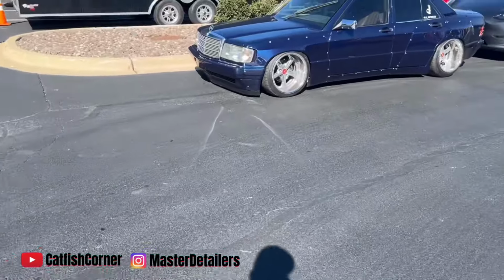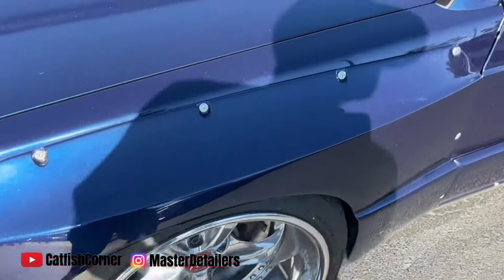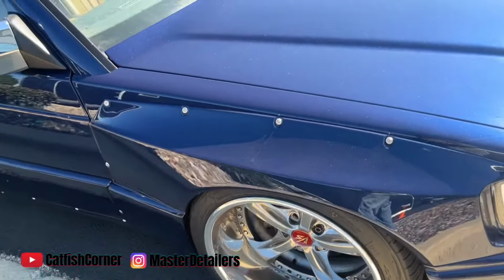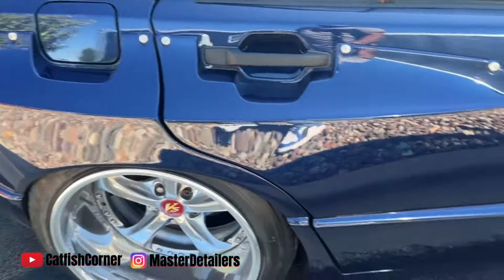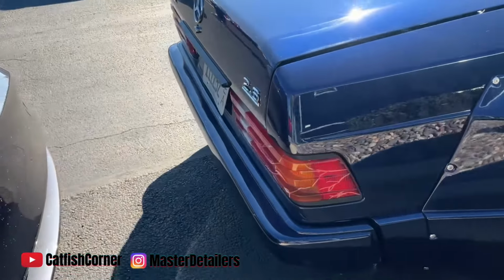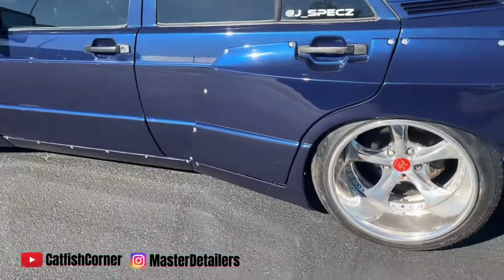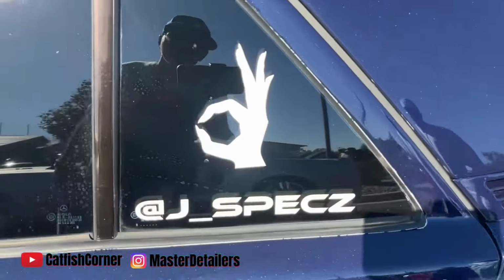Hey, guys, we back. I had to put this wide body on here, man. I'm not a fan of the screws, but it looks pretty good, though. It's a wide body, too. Y'all see it? It looks good, but if it was molded, and it's on bags too, it would look better to me. It's a 2.6, 190E. It's a project. It looks good, but I'm not a fan of the screws. That's just me. Go follow him on Instagram.